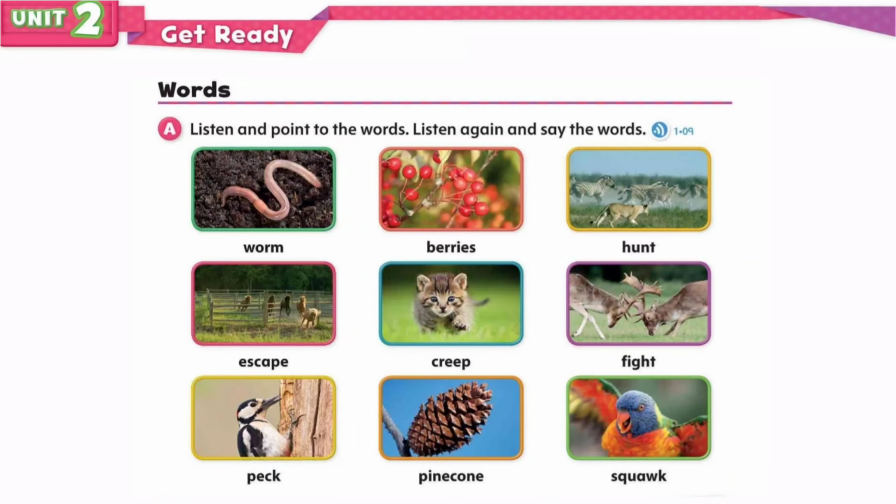Page 16. Unit 2. Get ready. Words. A. Listen and point to the words. Listen again and say the words.